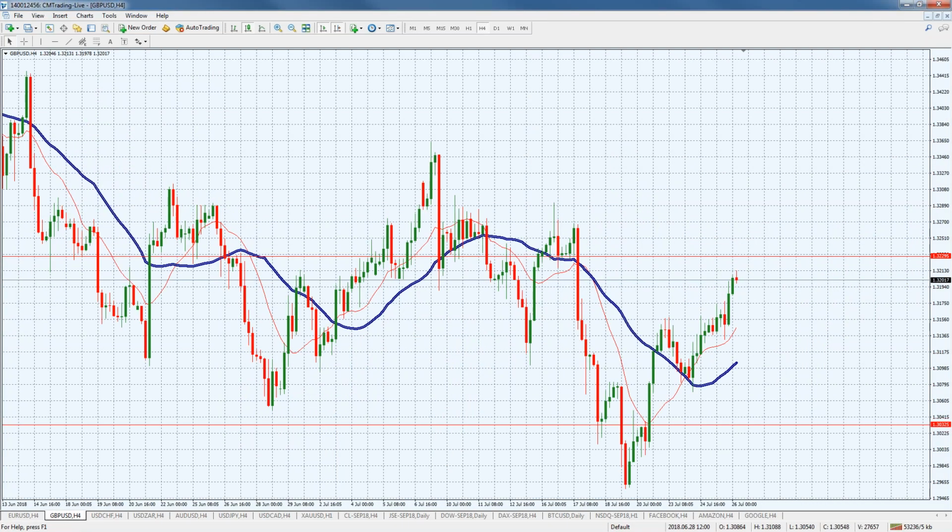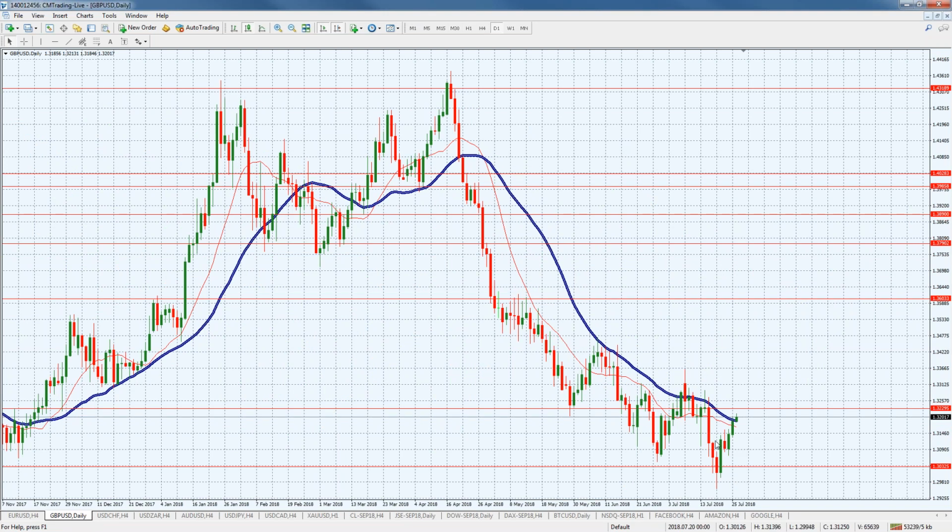GBP USD getting much stronger against the dollar, as you can see, 132.07. We broke above this 131.56-ish level, and that took us up higher. Next real resistance level is 132. So there is some life back to the GBP, which is good to see. Like I said, the next real resistance level is 132.29-ish level. So keep that in mind.